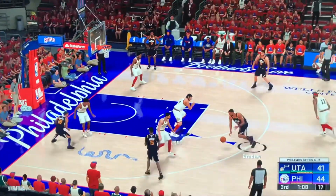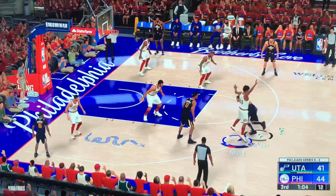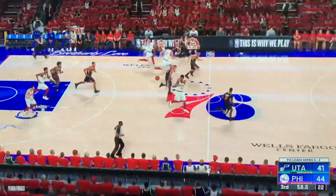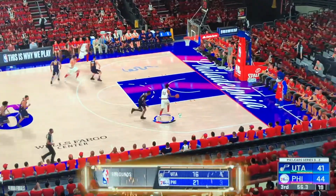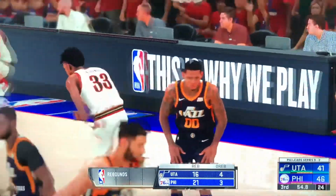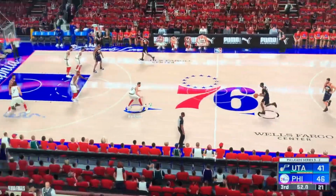Mudiay pass to Bradley. He dishes it to Clarkson. That one's rebounded by Embiid. Embiid's got his 8th rebound here tonight. And they haven't been able to turn it into a big lead, but their rebounding advantage is starting to add up. Jazz trail by 5.